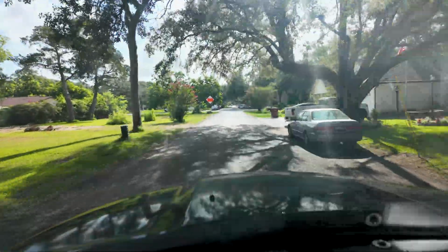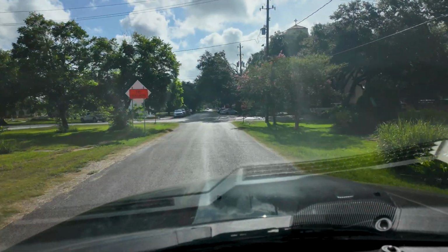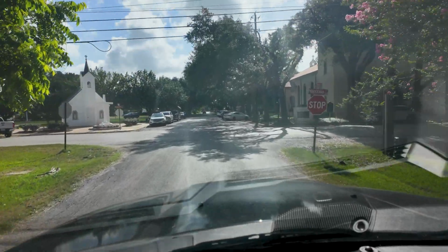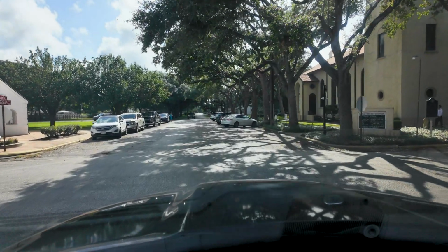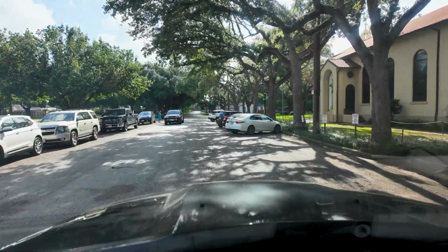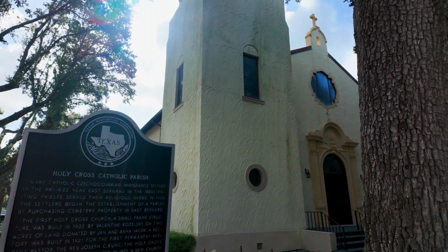All right, y'all. So East Bernard does not have a lot of official historical markers, but they do have at least one that has a building associated with it. Looks like they might be having some kind of service, so we'll have some people in this one. All right, give me a second, y'all, to get situated so I can park, and we can check out the Holy Cross Church. All right, y'all. So there's the historical marker for the church.